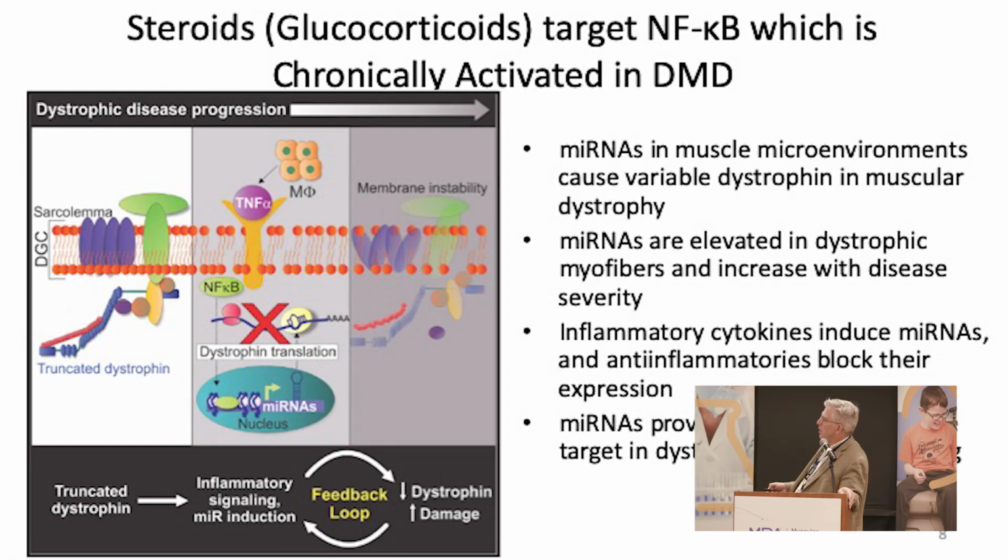There's one other factor I should mention, and that's this pathway called NF-kappa B, which is chronically activated when you have inflammation in a Duchenne dystrophy patient. And the NF-kappa B is actually the target for steroids, and all these new designer steroids actually target this NF-kappa B pathway. So many patients are on steroids, also called glucocorticoids.